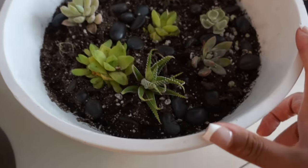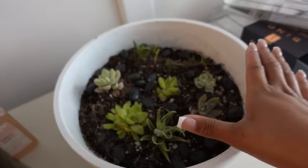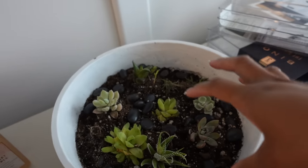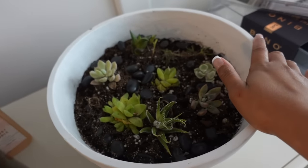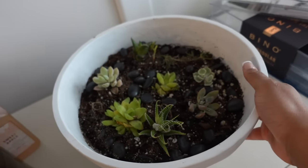They're looking kind of sad right now. I also watered them yesterday, but hopefully they survive. I feel like I should have maybe put more soil. I feel like they're kind of deep down, but we'll see. I think it looks cute for right now, at least. This is actually going to go on my coffee table when I get one. It's not going to stay up here, but for now, this is just where it has to be.